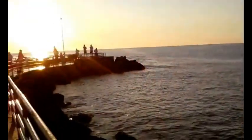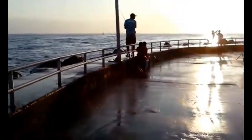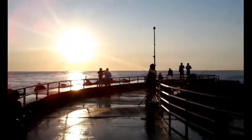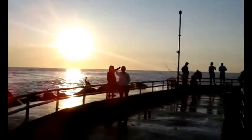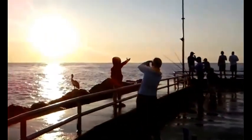Alright, we continue our walk. You can see water's washed up here. Oh, jetty's paved here, but water does come up. It's very rough typically around here. And a lot of people trying to fish out here at the end. I'm taking a picture.